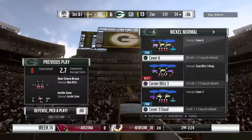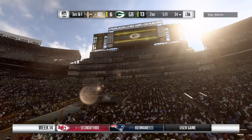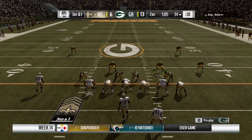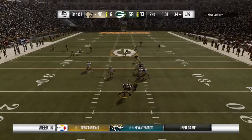The disadvantage of blitzing often alters the normal spacing and run fits and leaves creases like they were able to exploit right there. The Saints on 3rd down, not good. 0 for 4 thus far. They're up against a 3rd and 1 situation. Off the play fake, he'll look to throw.